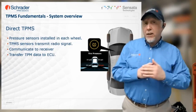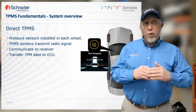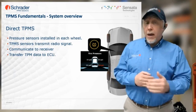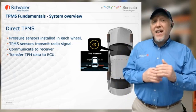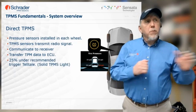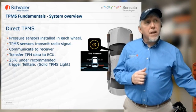So when that condition is presented, the ECU looks at it, and it's going to give you a solid light on the dashboard. So the solid TPMS light, and we'll talk a little bit about the 2 different conditions of that light. The solid light is telling you that the system is working normally and that one or more of your tires are broadcasting a pressure that is below the placard value. So how do you know what the placard value is? All right, the placard value we'll get to. The solid light is going to tell you that you are 25% below.